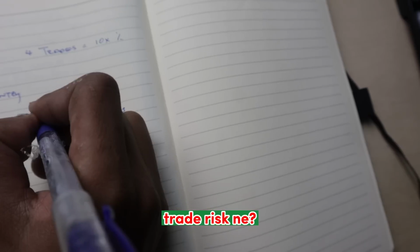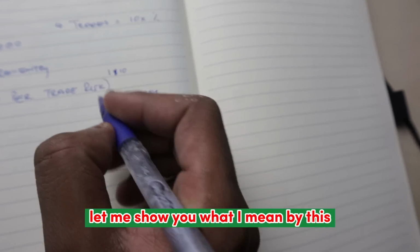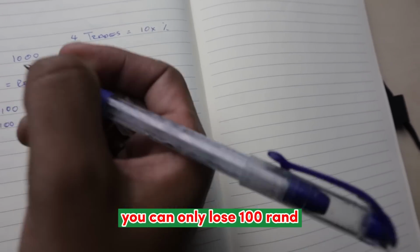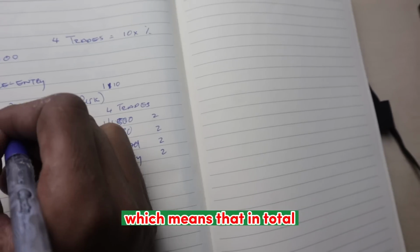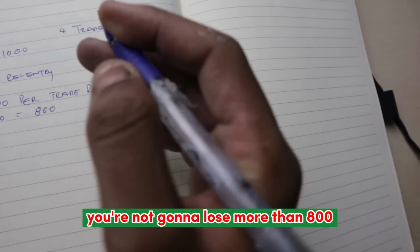Trade risk. That's how much you're willing to put down as the risk. Let me show you what I mean by this. That means that out of 4 trades, you can only lose 100 rand each, but you can lose it more than twice, which means that in total, your total loss will be able to be what? It will be able to be 800. You're not going to lose more than 800.